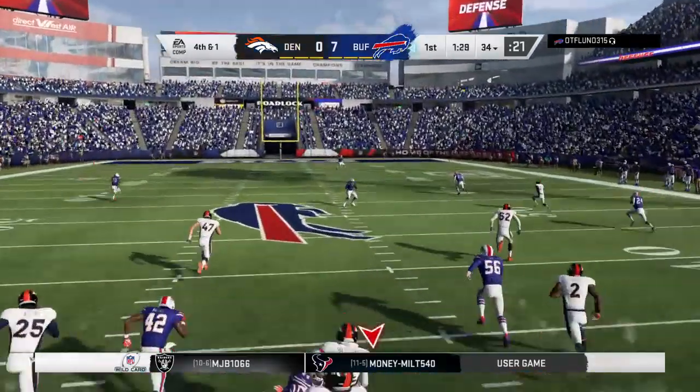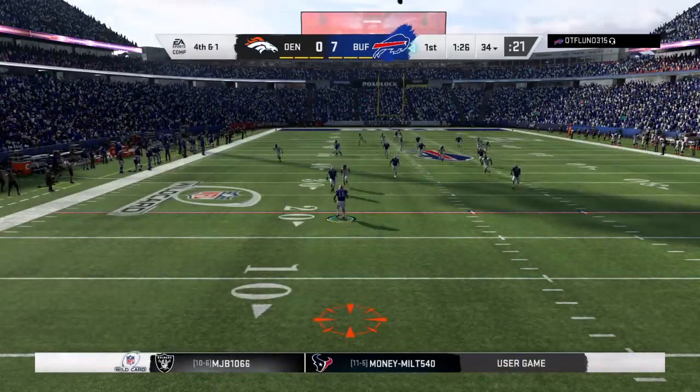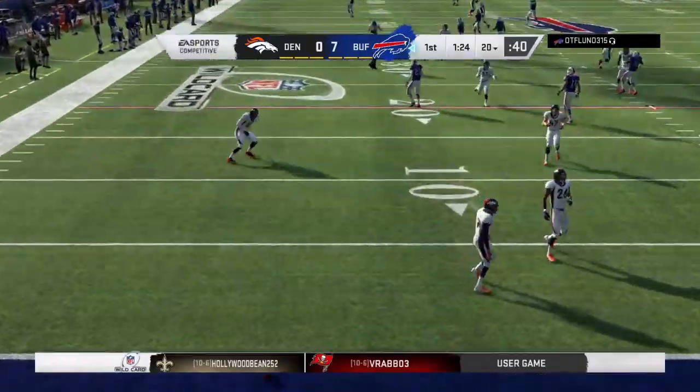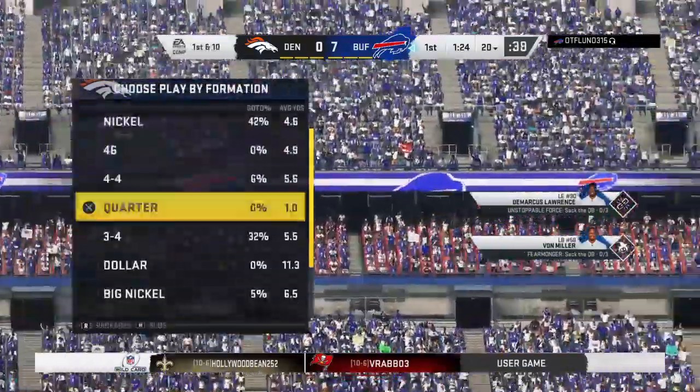And the punt team on now as this one's sent away. And that hits at the 6 and carries into the end zone for a touchback.